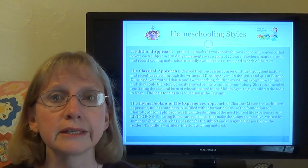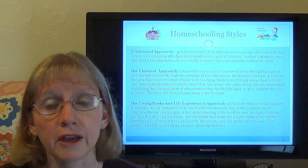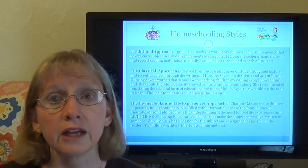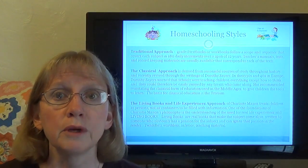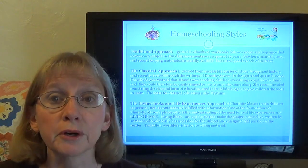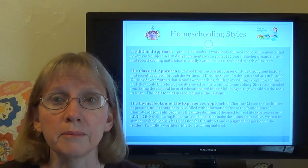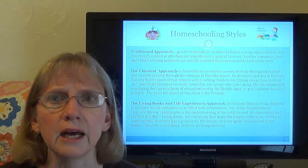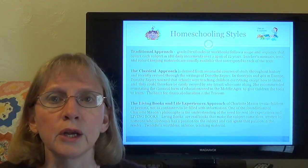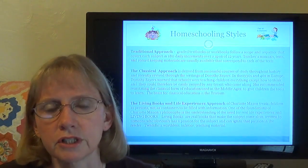The traditional approach is pretty much doing school at home. There are lots of curriculum companies out there who sell curriculum to homeschoolers and also sell curriculum to schools. You can choose to get a package that would be pretty much what your kids would use if they were in a school setting. I'm familiar in particular with some of the Christian curriculum that's available like that. So I would think of Bob Jones and Abeka as two of the major curriculum distributors that would provide curriculum for people who are more interested in what we would call the traditional approach.